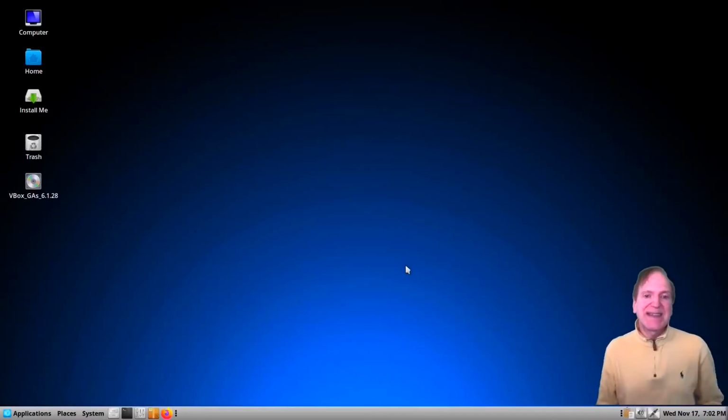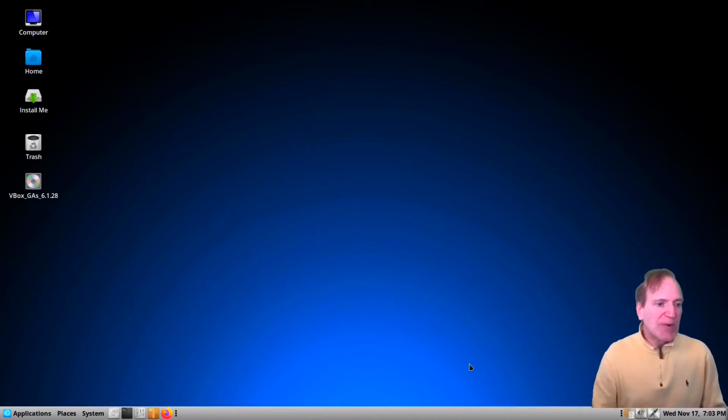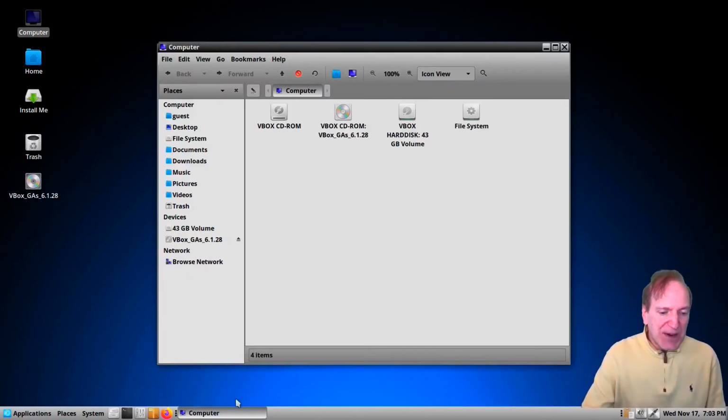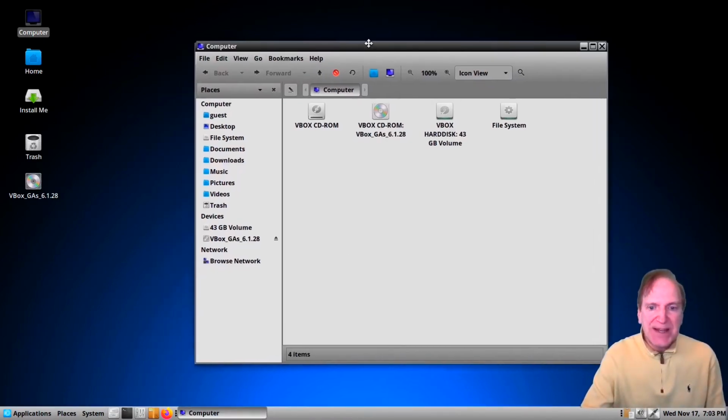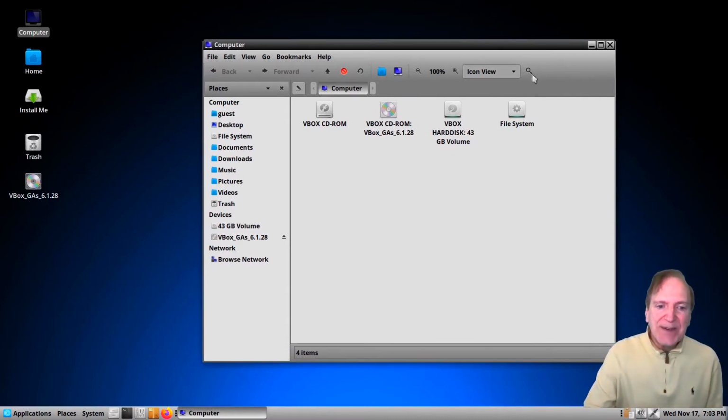And I think this is going to boot into a live environment, I believe. And there it is. Yes. So here we go. And this is looking nice right off the get-go. Wow. I kind of like this theme already. Not sure quite what that theme is there. It's kind of a metallic looking color scheme here with the gradients and all that. Very nice right off the bat.